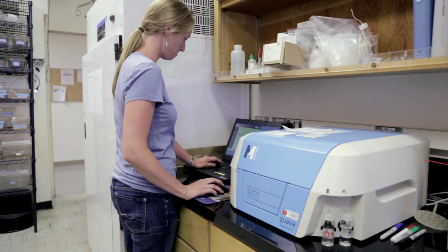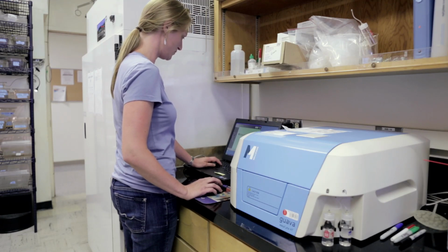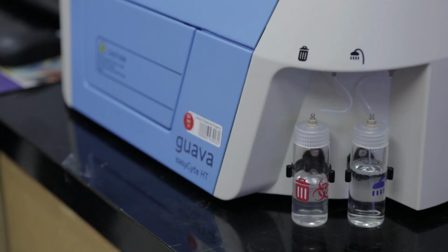Basically what we've been doing a lot of is quantifying the amount of algae that's in the anemones. We use the Guava flow cytometer because it allows us to do things high throughput. We can look at 96 samples at once, and it counts and factors in the red fluorescence that we get from the chlorophyll from the algae.